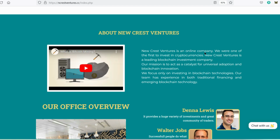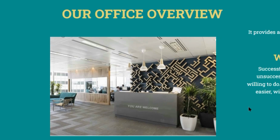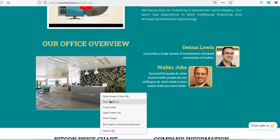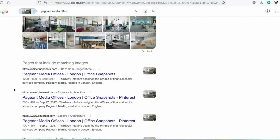I've gone back to the home page and scrolled down a bit. One of the things it says is that Newcrest Ventures is an online company. We were one of the first to invest in cryptocurrencies, but we know that this website was set up 2 months ago. Here's an overview of their office. Let's do a reverse image search on that photograph of an office. Because I'm using the Firefox web browser, I'm going to have to save that image first. It appears to be a photograph of the offices of a company called Pageant Media in London.